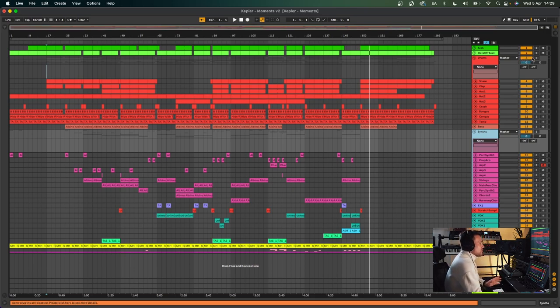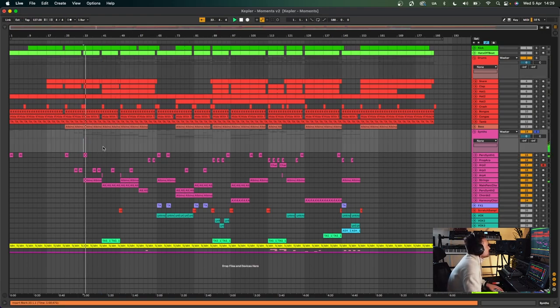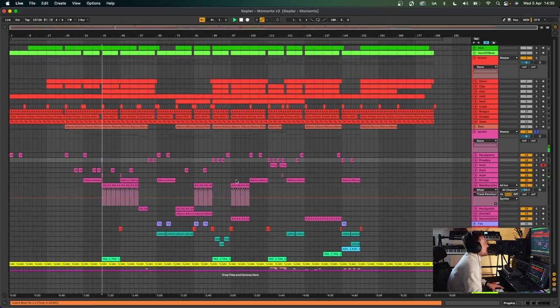So if I just solo the different main sections, main elements, we've got the drums here with a kick. And the bass. So that's what carries the track mostly, but then I've also got a lot of synth work going on, so we've got these pads. And then we've also got this main sort of percussive chord loop, chord synth going on here. With the bass line.